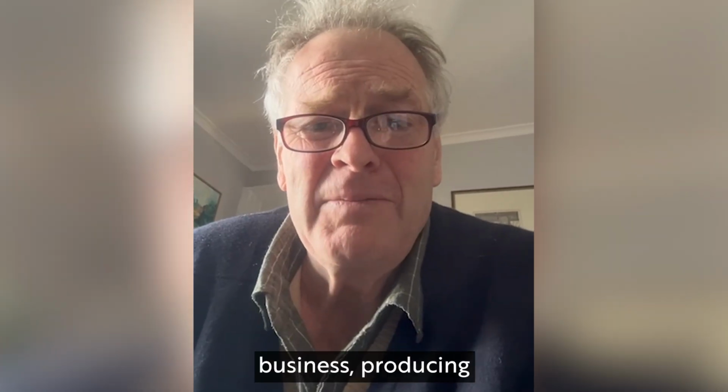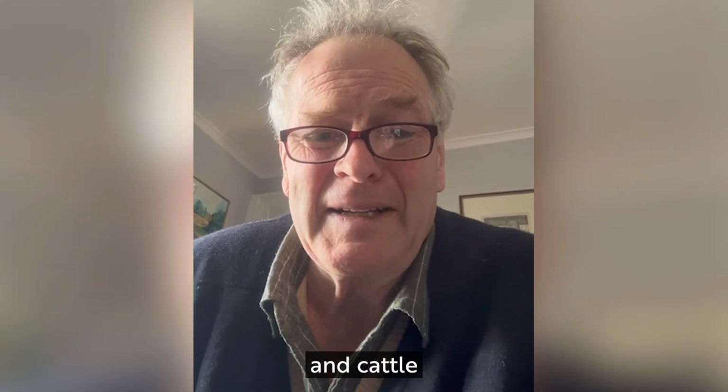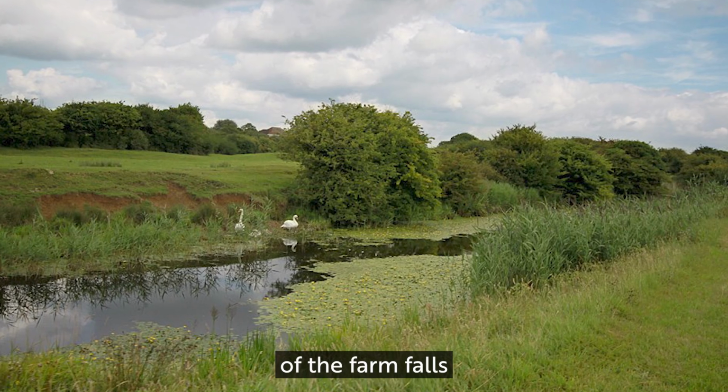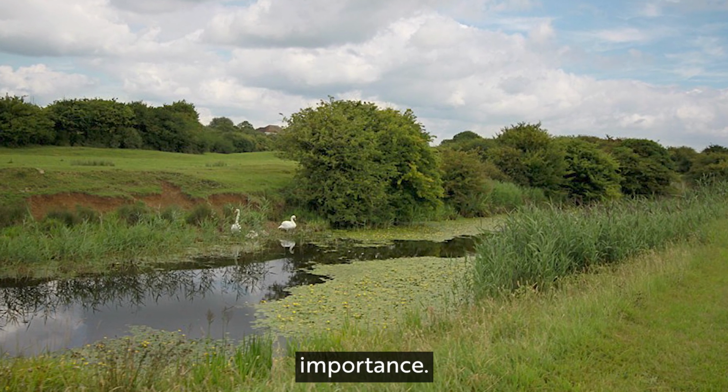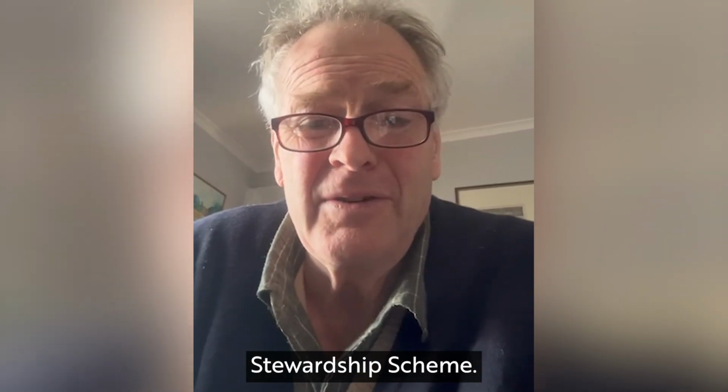We are a family farming business producing grass-only organic beef and cattle on roughly 700 acres. About three quarters of the farm falls within a wetland of international importance. We've been supported now for two generations by the Countryside Stewardship Scheme.